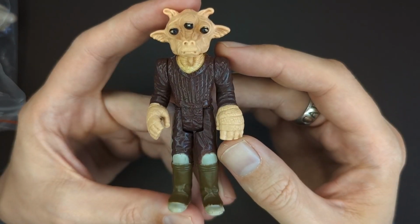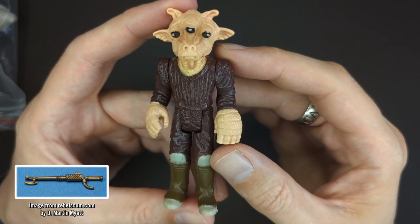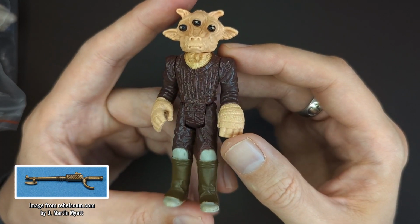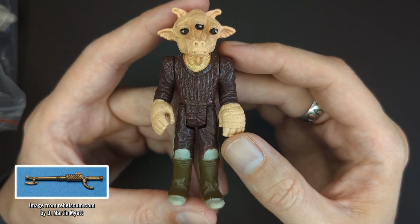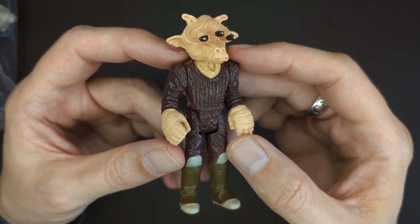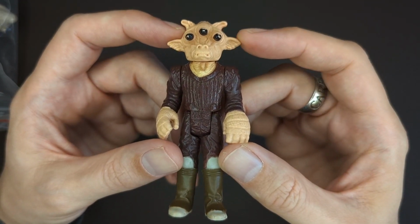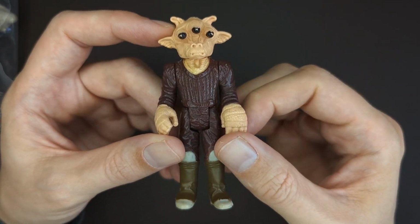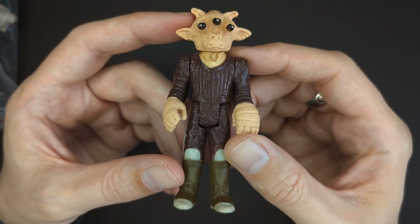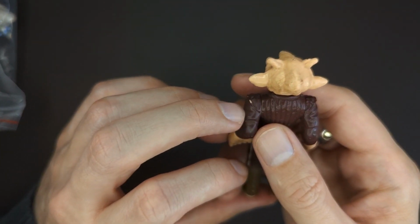His weapon is missing, and I remember his weapon being rather strange looking. And as a kid, I never really figured out if it was a rifle of some sort or if it was a melee weapon. But yeah, now I think it was supposed to be a rifle. I think the figure is a little bit strangely proportioned with an oversized head and extremely oversized hands. Yeah. Right, let's have a look at the next one. Oh, there's a paint chip up here as well.